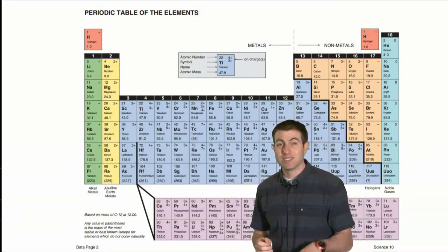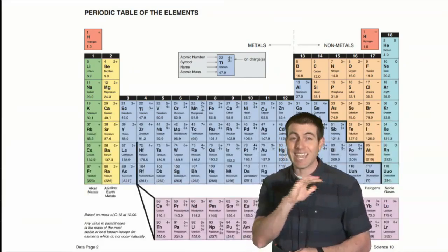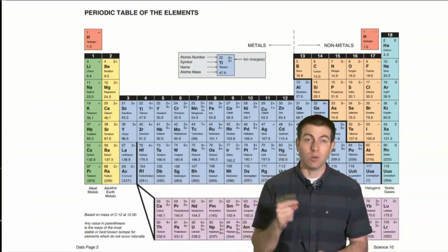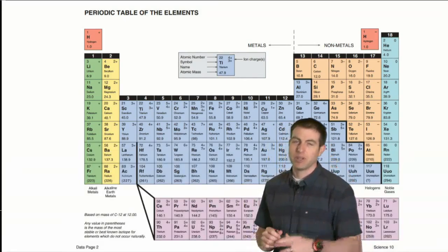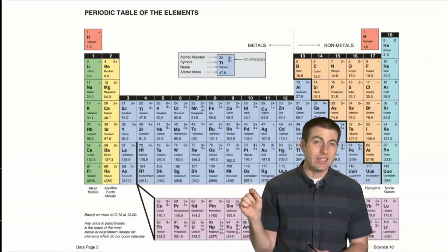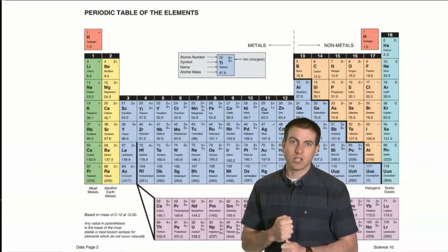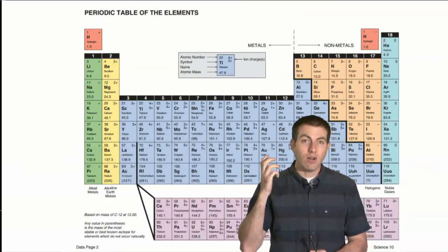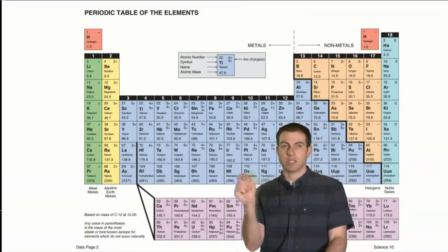Is it a coincidence that the second row on the periodic table has eight elements in it and that shell holds eight electrons? Is it a coincidence that the third row on the periodic table also has eight elements in it and that shell holds eight electrons? No, these aren't coincidences. This is how the periodic table is arranged. We've arranged it in terms of atomic number.